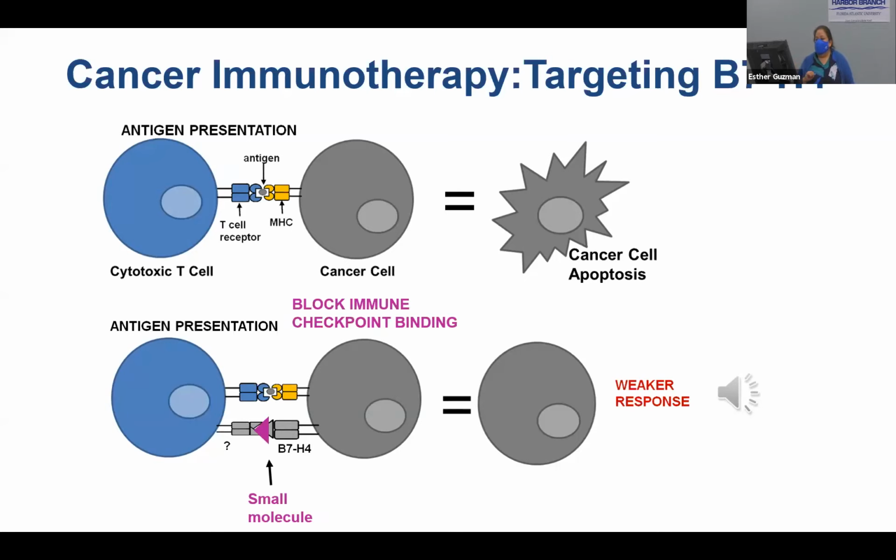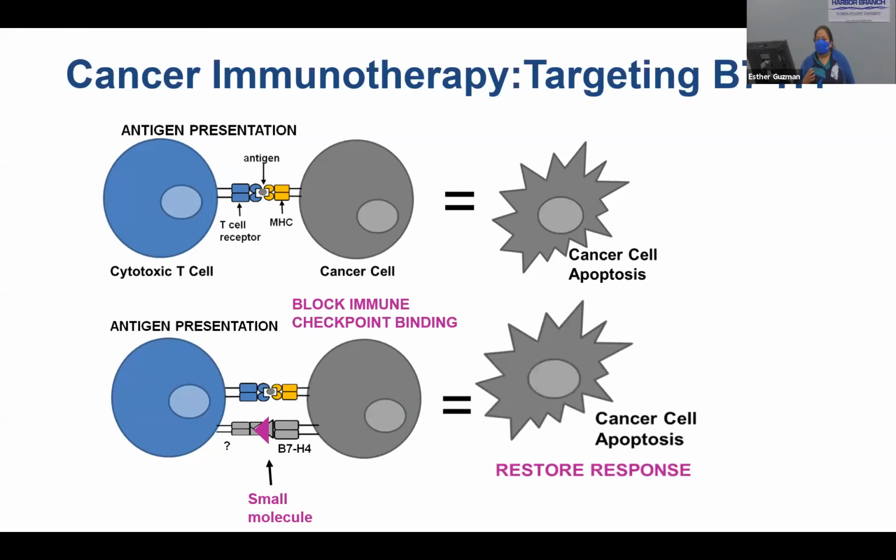The way we are trying to approach this is to use a small molecule to either bring B7H4 down or prevent its binding. Once we block that immune checkpoint molecule, we should restore the response and get apoptosis back.